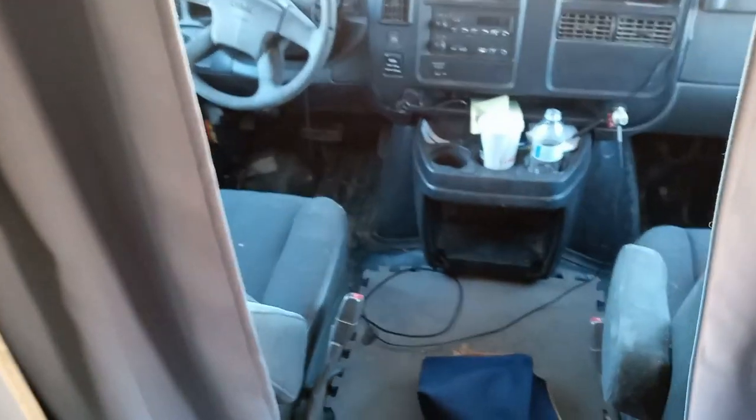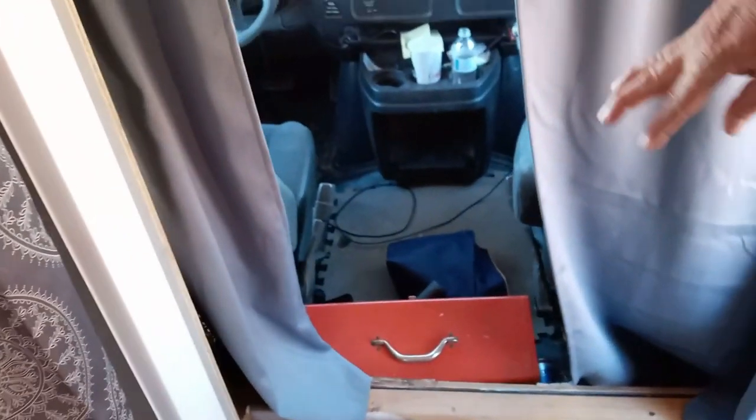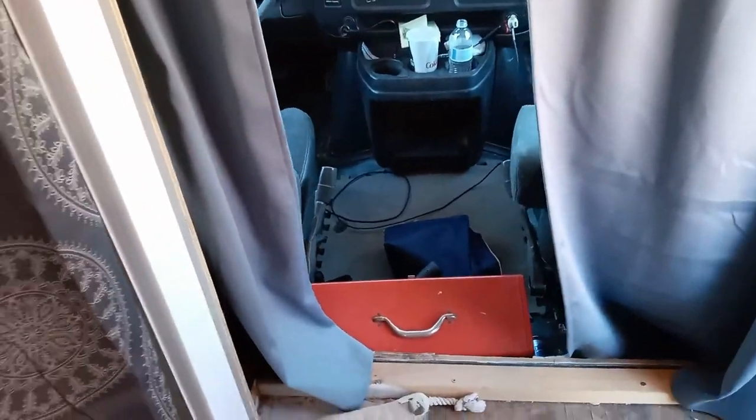So are you finding you're tripping on this board down here? No, I haven't had an issue yet. We're going to put some kind of upholstery on top of it probably, so that you possibly can go be a little ramped. Yeah. Maybe, I don't know.